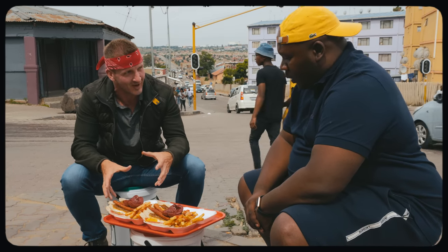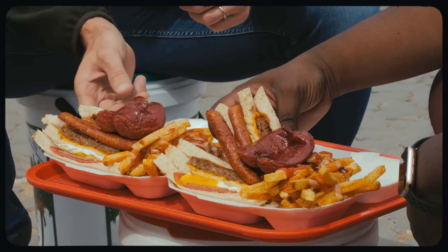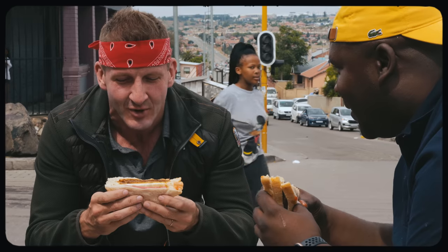So how would you approach eating this? Because there's so much food here, I don't even know how to fit this in my face. So you go into the middle pot, and then you just grab it where you can, and you just bite, most of the time the middle. Oh, you're going directly in the middle? I'll go straight to the middle. We have no tissues. You know what? Let's go for it.